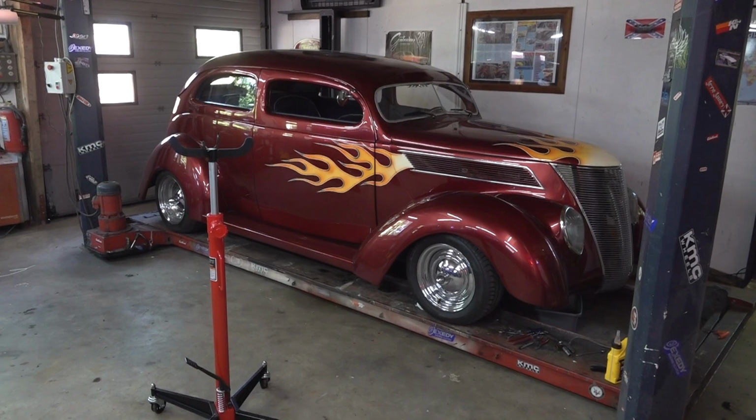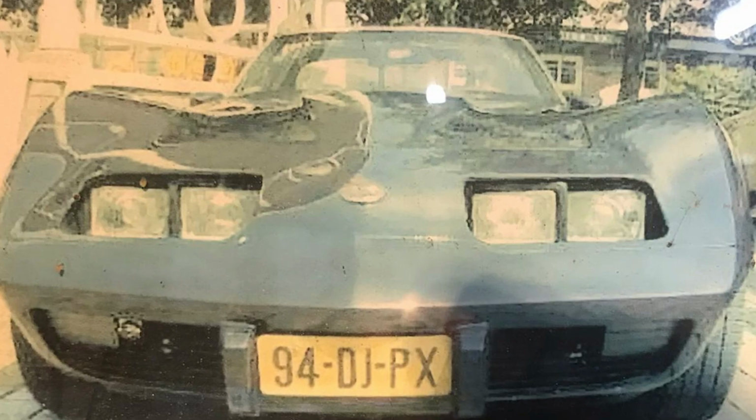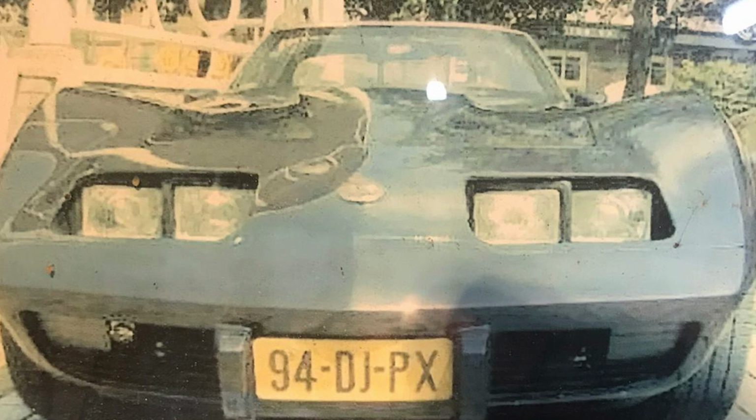I'm a car enthusiast from 11 years old. And what I had is Vauxhalls and Opels and all the regular cars that normal young boys have. And then I thought I want to buy a Corvette, but I didn't have the money to buy a restored one. So I bought a project, a 1975 Corvette Stingray, and I restored it myself. And that's why my dedication to American cars started.